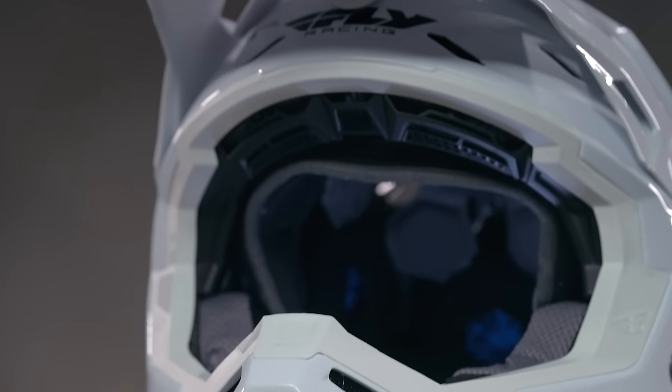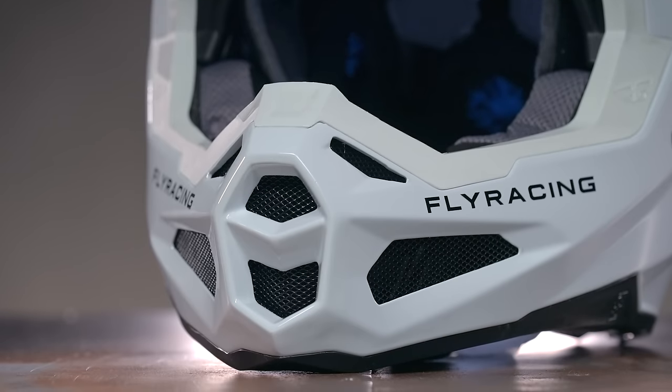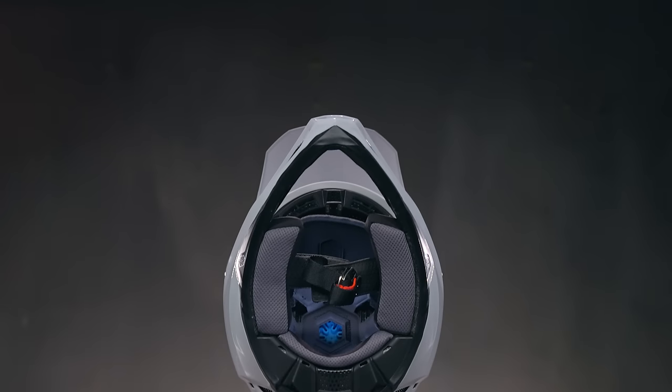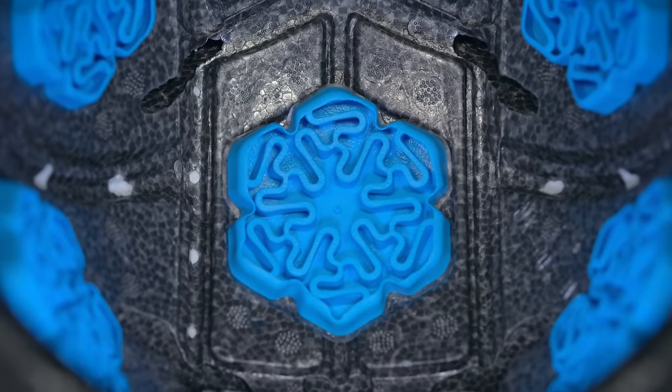We wanted to highlight the Fly Racing Formula helmet because it was a huge innovative step forward for Fly as a flagship model that ushered in new technologies and also spawned multiple variations within their lineup. Those innovations include the development of Rheon, which is an energy-absorbing polymer designed to reduce the effects of both linear and rotational impact to the brain in the event of a crash, similar to MIPS.